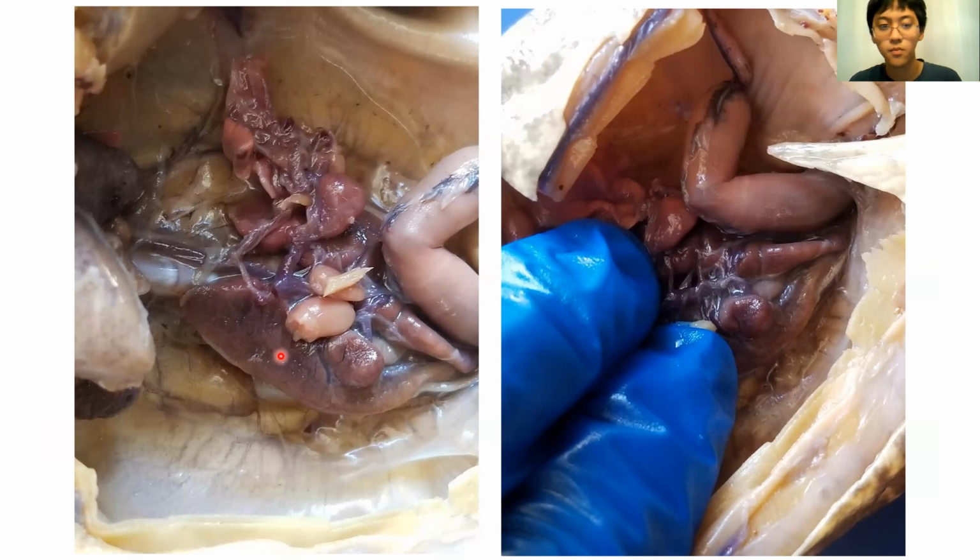Those are the powerhouses of the urinary system, I guess. They're the ones that filter out the blood for waste products that can be urinated. And then this is a better view of the testes. This is just leftover bits of the fat bodies.